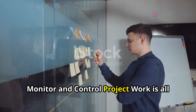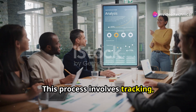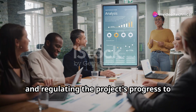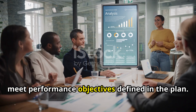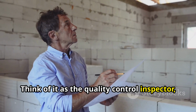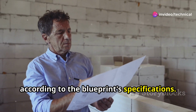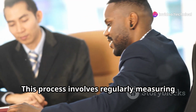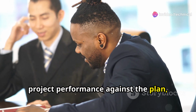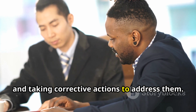Monitor and control project work is all about keeping your project on track. This process involves tracking, reviewing, and regulating the project's progress to meet performance objectives defined in the plan. Think of it as the quality control inspector, ensuring the house is being built according to the blueprint's specifications. This process involves regularly measuring project performance against the plan, identifying any variances, and taking corrective actions to address them.